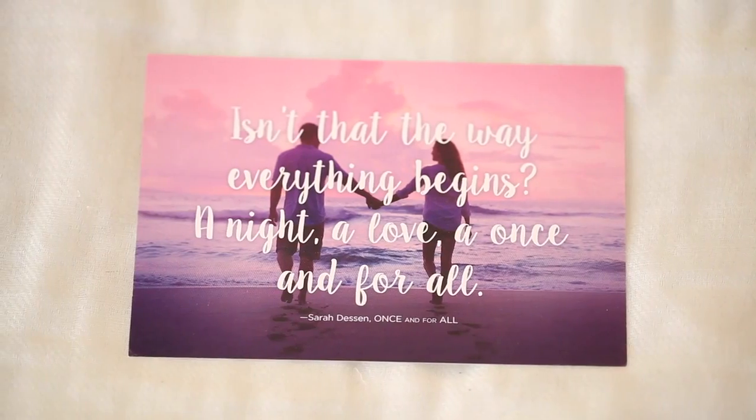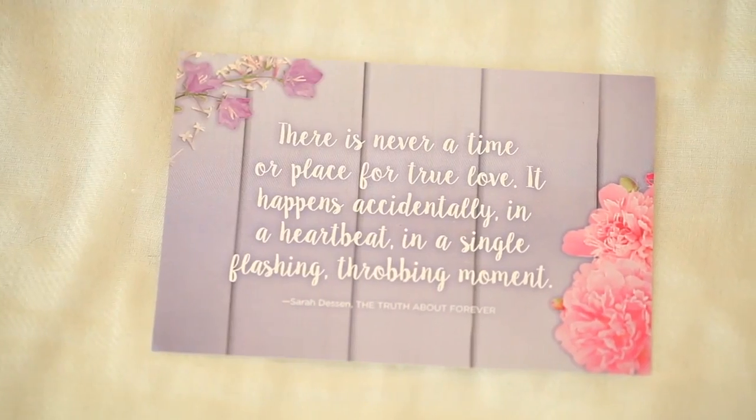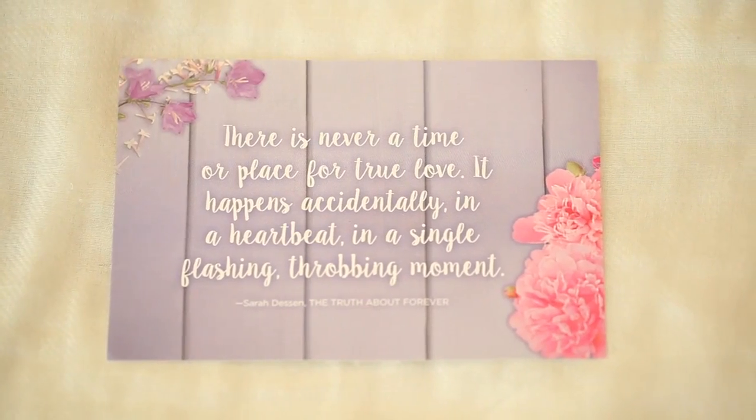The first one is from the newest book. It says, "Isn't that the way everything begins? A night, a love, a once and for all." This is a quote from The Truth About Forever, probably my favorite of all Sarah Dessen books. "There's never a time or place for true love. It happens accidentally in a heartbeat, in a single flashing, throbbing moment."